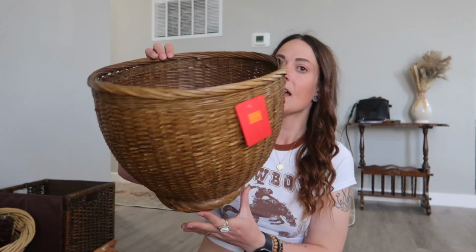This one was $5.75. Again, the darker stain, which I liked, and round. It's a little off kilter when you set it down, but I think it's unique and fun. My only concern with these baskets is that they will need to be up off the ground until we know that the dogs are adjusted and aren't going to be chewing on things.